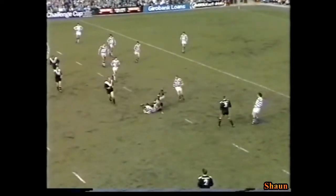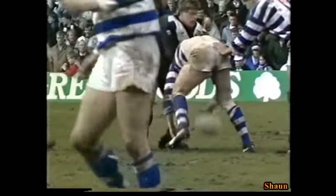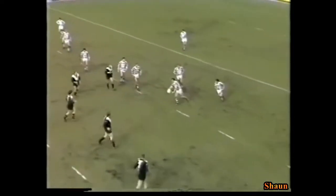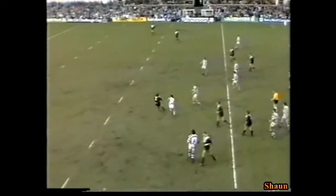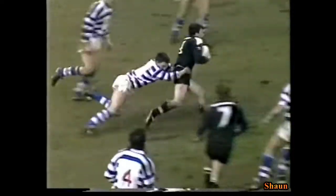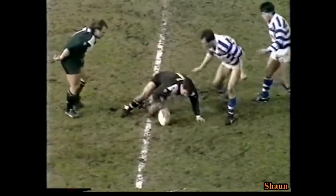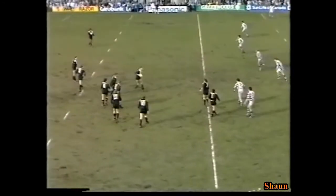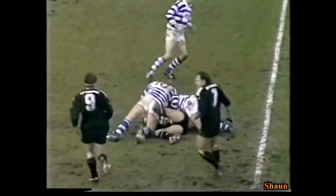Holiday, Dixon. Well, he invariably beats the first defender, Morris, doesn't he? Yes, always been a very good running fullback, even in his Salford days. He was a good side stepper off both feet. Very elusive.